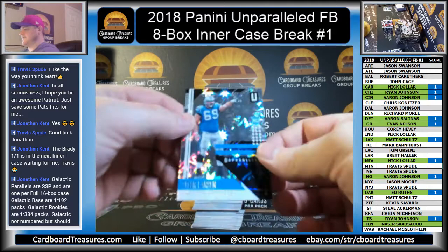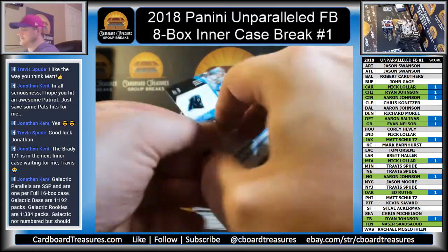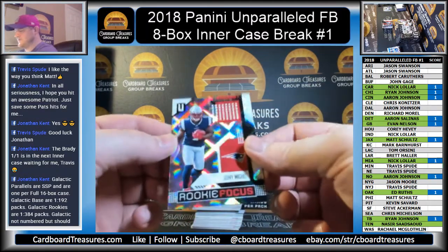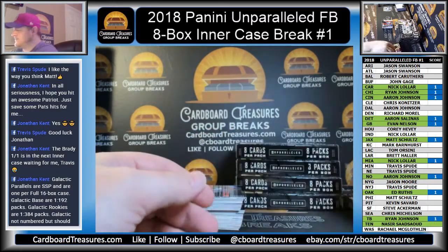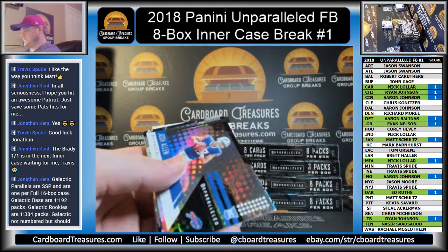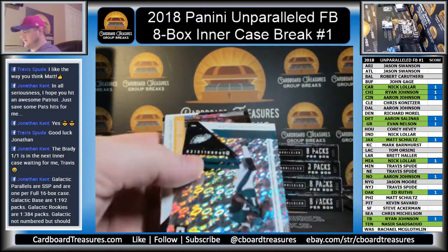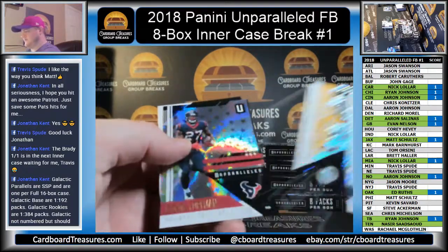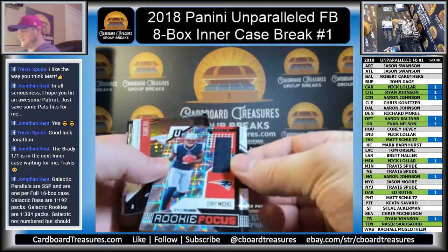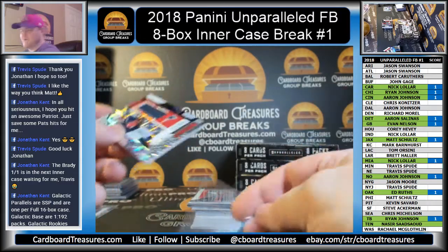First up, Tyler Larson going to the Panthers, and this is 52 of 75 impact. Rookie focus, Sonny Michel. Patriots. Royce Freeman, Josh Allen, rookie card. Trubisky, Cook, Alshon Jeffrey. Jackson, Foreman, that is to 200. And rookie focus relic. That is Sonny Michel going to the New England Patriots. That'll get Travis on the board.